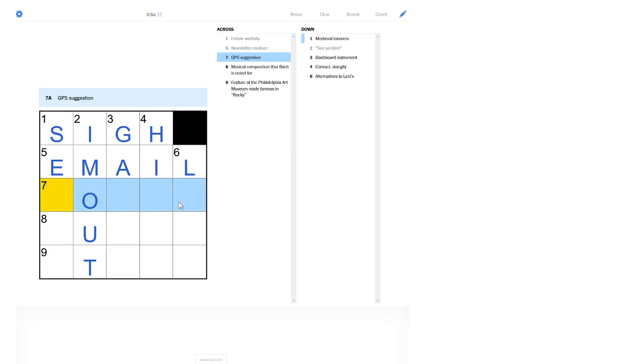GPS suggestion. Turn straight, U-turn, speed camera ahead, slow down. I don't know what other GPS suggestions there are. Bear left. So medieval labourers starting with SNE. What could that be? I don't even know what kind of labourers there were during medieval times.